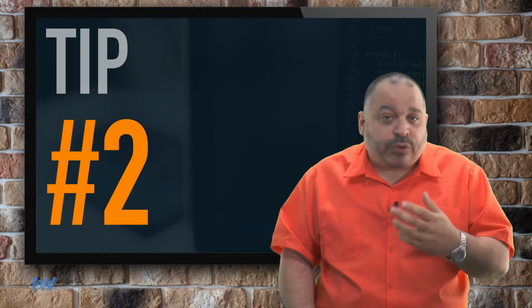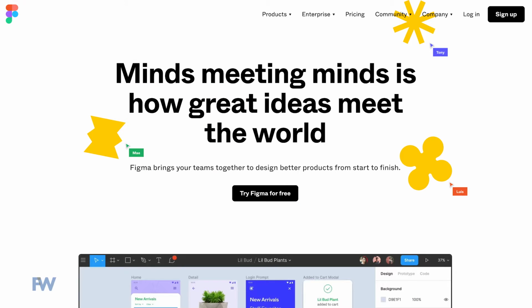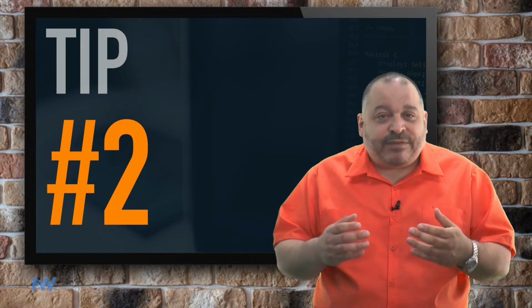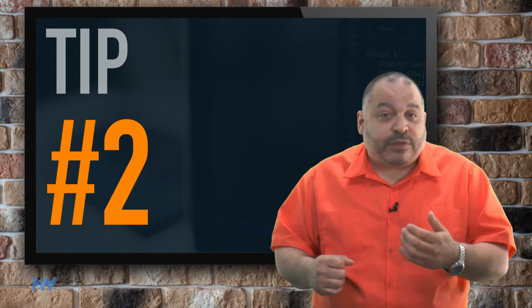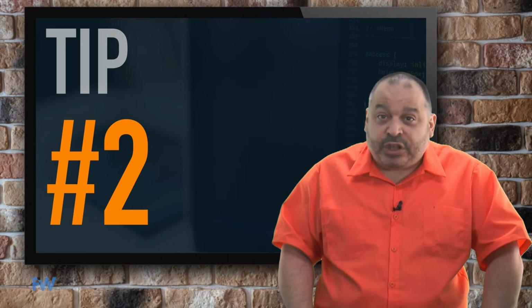You definitely want to understand a code repository and versioning tool like GitHub, a prototyping tool like Figma, and a package manager like Brew. Some more complex environments might use an end-to-end DevOps tool, like in Microsoft environments, Azure DevOps Server. In the next tip, we'll actually talk more about GitHub.